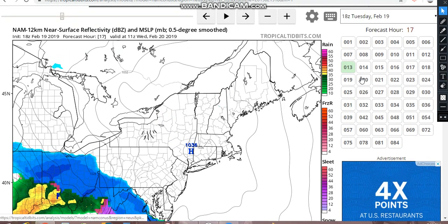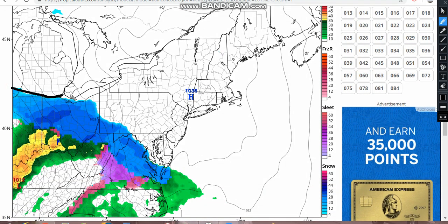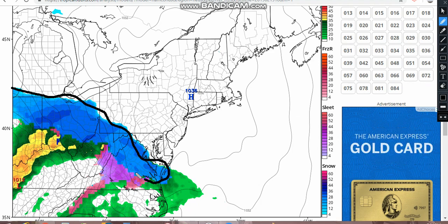By hour 17, which is Wednesday morning, a lot of the front end is transferred over to snow. And like I said, you're going to find these heavier bands of snow closer to the area of warmer air, because when temperatures are in the 30s, those flakes are going to be very fat, very big, and they're going to fall very heavily. Now, if you go too far to the south, you're going to start running into some ice and even some rain. There will be a nice warm sector that lifts through and transfers everybody to rain.